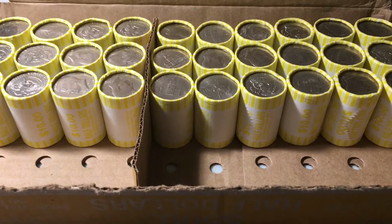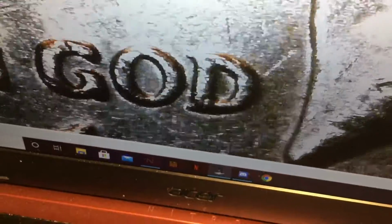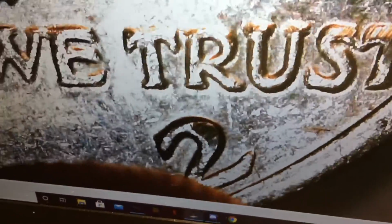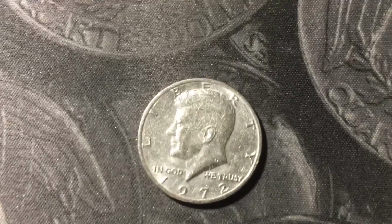Roll number 20, and we actually have our second variety found, and this one is a 1972 DDO, and it is the FS101. There's some slight doubling on the top serif of the G, as well as the top left serif of the D. This is a pretty minor DDO, I mean, based on the amount of doubling, but there's also some doubling on the bottom of the first T and the bottom of the R as well, and the top of the U, so. And this is the second 72 DDO I've ever found, so even though it's in pretty bad shape, it's a pretty good find.